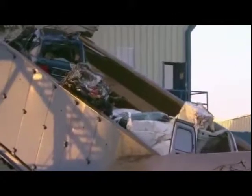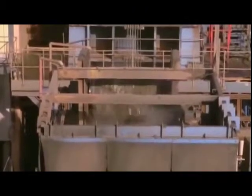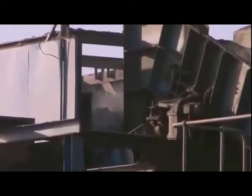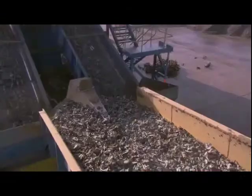Moments later, these massive rolling hammers, each one weighing almost half a ton, smash the elongated metal against a grid, turning familiar objects to anonymous fragments smaller than a man's fist in seconds. An overband magnet separates the ferrous from the non-ferrous metal. Ferrous metal is magnetic, like steel and iron. The rest includes aluminium or copper.